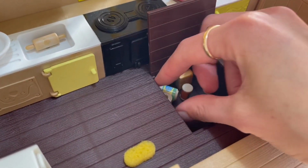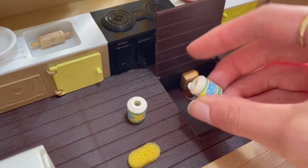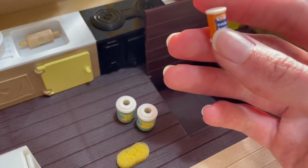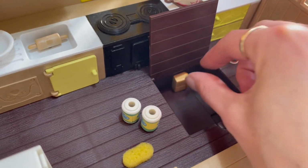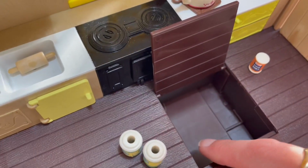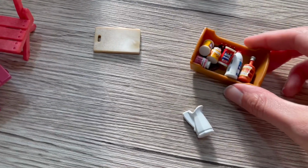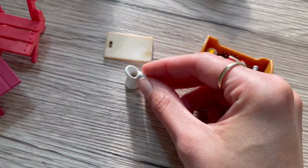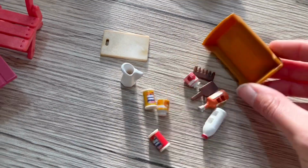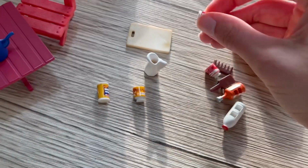We've got a little sponge, a couple of toilet rolls, some baked beans, essential, and a lovely loaf of bread. So that's really roomy there. You can actually fold these chairs down and put them in there as well. Let's close that. And then this is what else I found. We've got a little jug. Oops. What else have we got? Tomato soup.